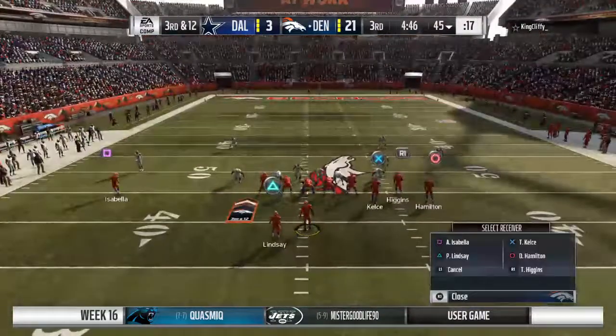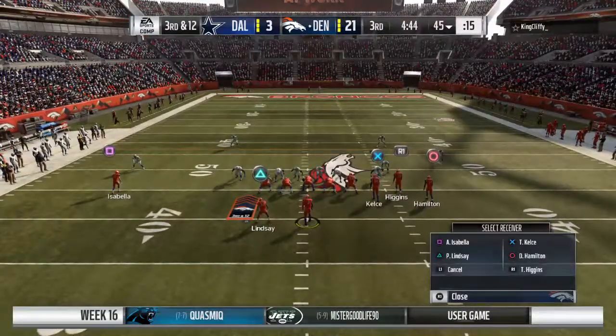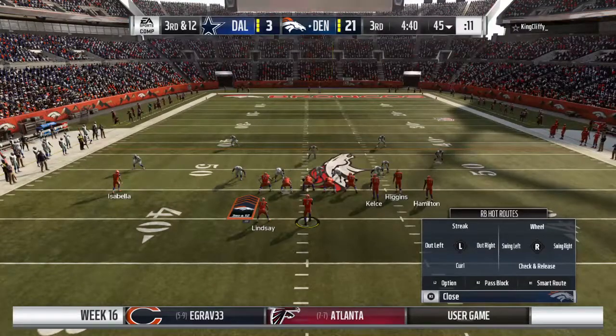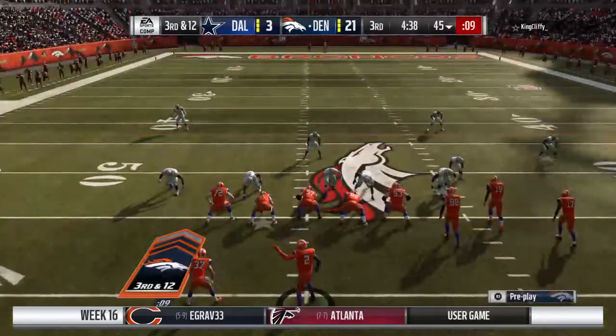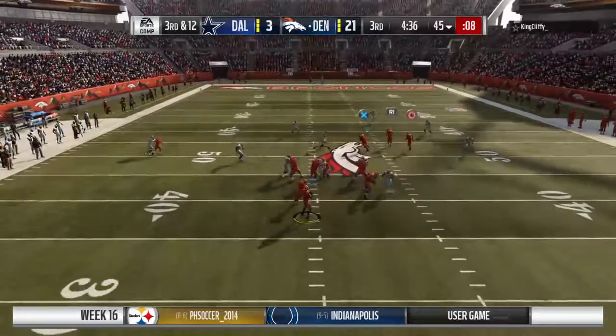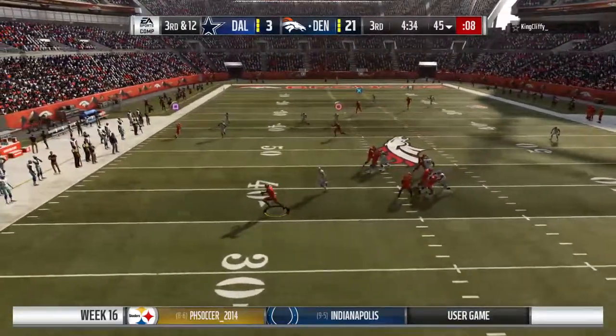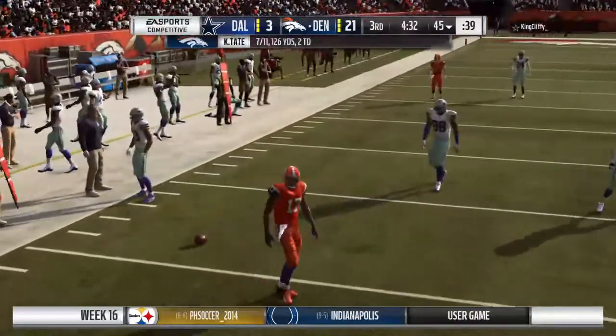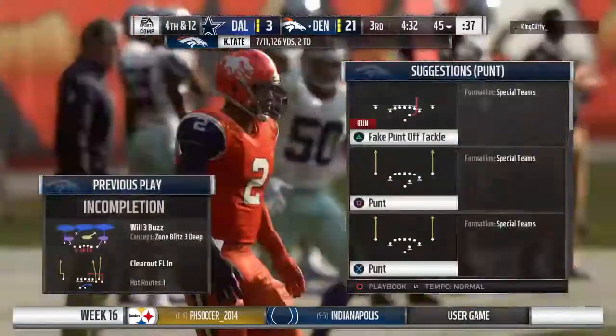The Broncos on 3rd down. No problems to this point. A perfect 5 for 5. This is 3rd down and 12. Now back to throw. Buying time to his left. And he'll be hit as he releases it, and that'll fall incomplete.